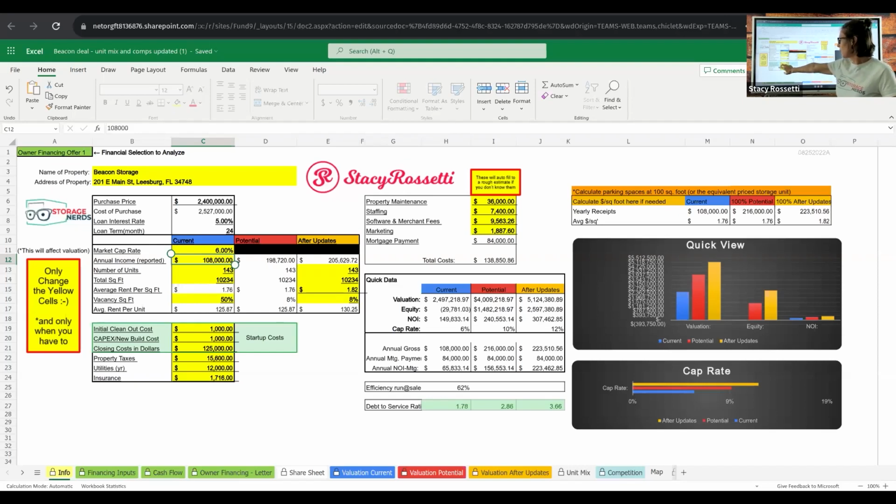Okay, so, not adding any space. Now you can see here that we've got a cleanout, there's building. If you're going to expand and stuff, you put your CapEx. The closing cost in dollars, it's going to cost $125,000 because a wholesaler brought this deal to me. That's how I found it. A wholesaler brought the deal.